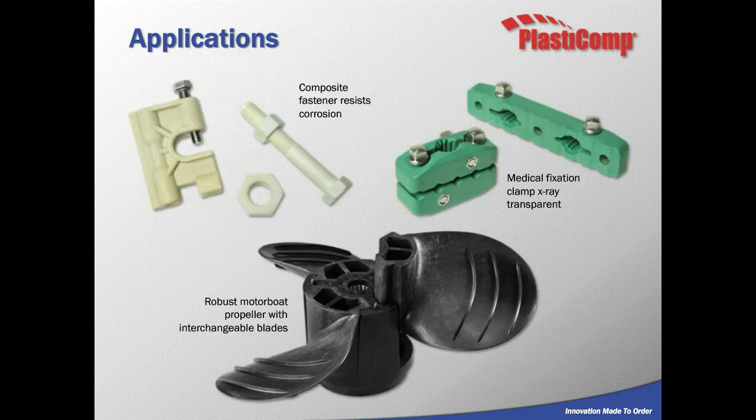Couple of applications real quick. What we're really trying to demonstrate here, and I'm sure it's going to come up in Q&A, is what kind of geometric, since this is a long fiber product, what kind of complex geometries can you get into? And these are really good examples of what we've been able to do with glass, long glass fiber.